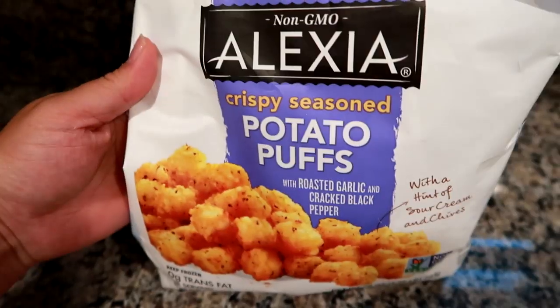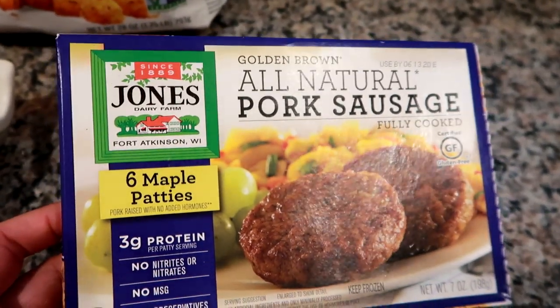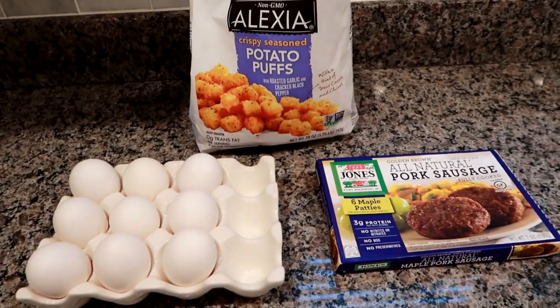Hey guys, so for dinner tonight, I am doing like a breakfast for dinner type of meal. So we're going to have these Alexia potato puffs as like the carb, these Jones all natural maple sausage patties, and then I'm also going to go ahead and do some pan fried over medium eggs. So really easy breakfast for dinner tonight.